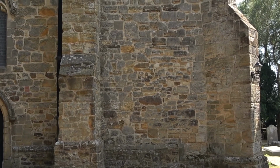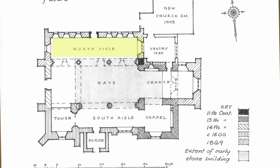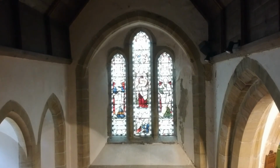The Saxon doorway, meanwhile, was carefully dismantled and repositioned in the new outer wall as the Victorians added their north aisle. But they, in this case, were wise enough to save the Saxon door, reassembling it in their new Victorian wall. The chancel was extended to the east, and the original east window in the old chancel was taken out and put in the east end of the new north aisle.